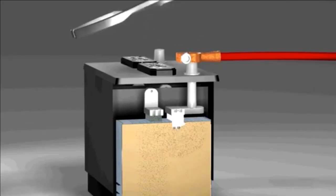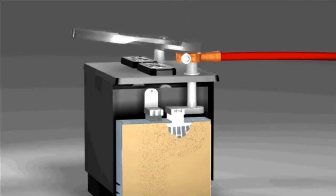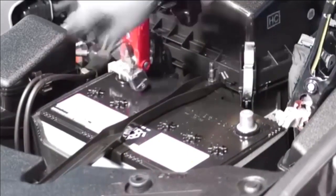Share with our listeners and viewers where they can find batteries that are sold in the automotive industry that are manufactured by Johnson Controls.